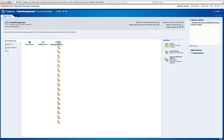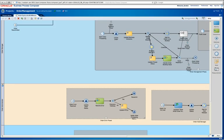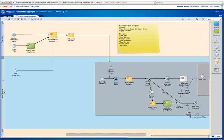Let's take a look at the order capture and fulfillment process that will be running our demo. With our process loaded, you'll see that we have our roles or swim lanes here defined on the left. We have three main roles within this process: order entry, our order manager role, and an order administrator role. Our process is triggered and begins when an order is captured. An order is captured within Siebel as our CRM order capture system.